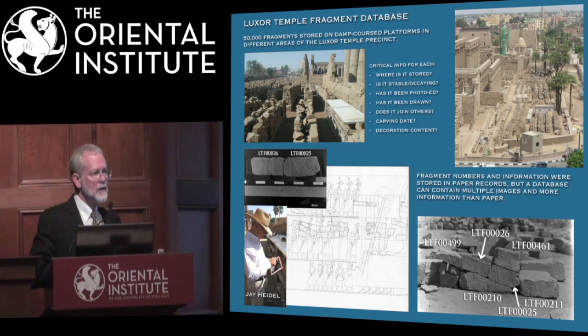Now, just in the last couple of years, we have developed a site management program headed by Jay Heidel, shown down in the lower left, who has put together a database. We have more than 50,000 fragments that we have protected on platforms, but we have done no cataloging. There have just been too many, and we've been focused on other sites throughout Luxor. So Jay is now doing the mopping up work, and he put together the FileMaker Pro database. Andrea Dudek, of the visiting committee of the Oriental Institute, has been a big assistance with this, and Jen as well.